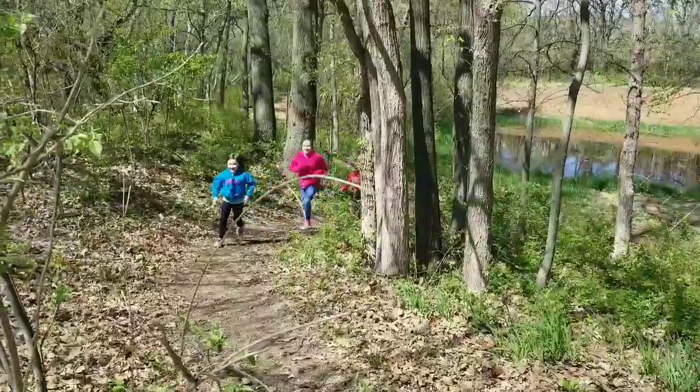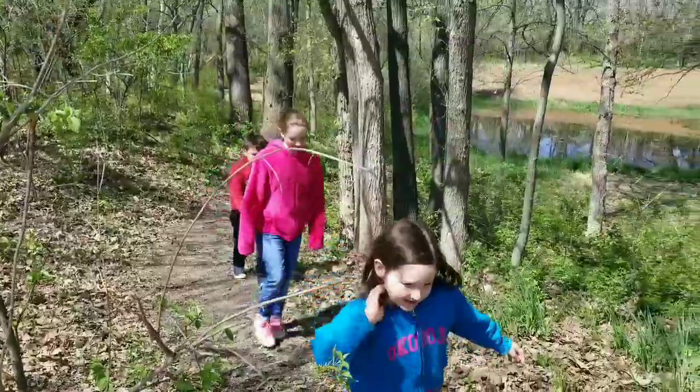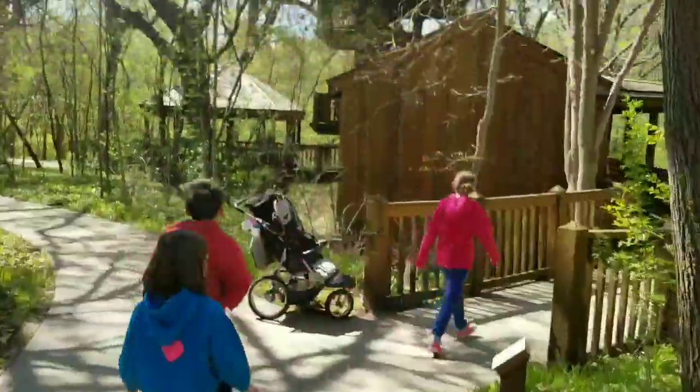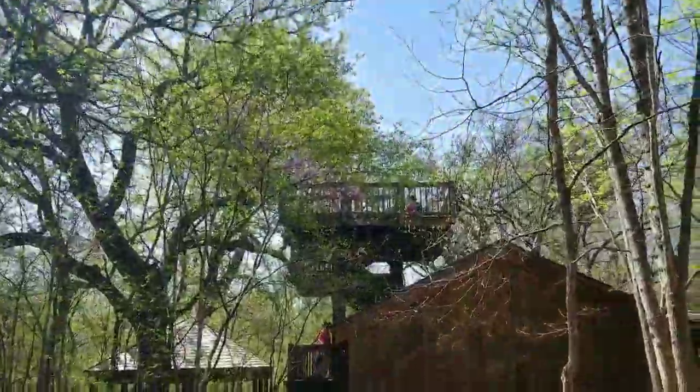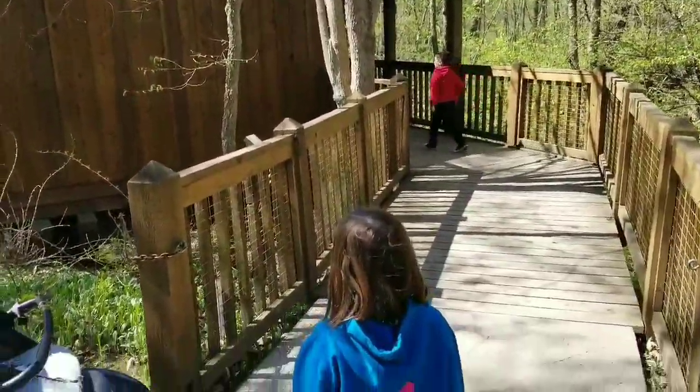What'd you find? This tiny tadpole. Oh. It is little. It is tadpole season, isn't it? Yeah. Is this a 50-foot tree house? No, it's right here, one over there. Oh, this isn't the one?